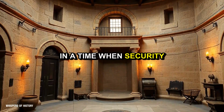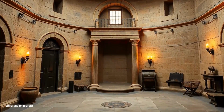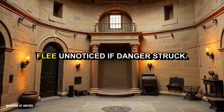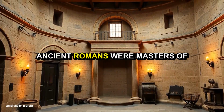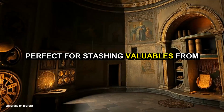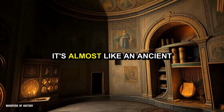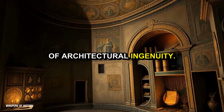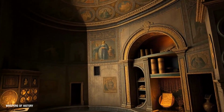In a time when security was far from guaranteed, hidden rooms provided a safe haven during invasions or raids. Some homes even had secret escape routes, allowing residents to flee unnoticed if danger struck. And then there's the practical side, storage. Ancient Romans were masters of organization, and hidden compartments were perfect for stashing valuables, from jewelry to important documents, away from prying eyes. It's almost like an ancient version of a modern-day safe, but with a touch of architectural ingenuity. Now, while these hidden spaces in homes are fascinating, they're just the beginning.